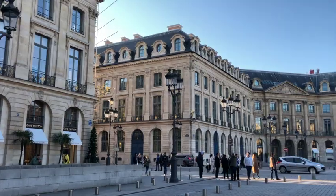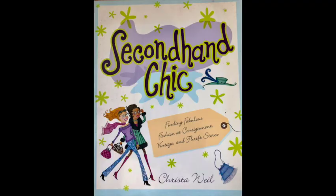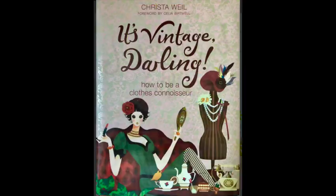I was recently in Paris and thought it would be fun to tour these very same streets to see exactly which houses still remained. I'm the author of 2 classic books on vintage fashion, Secondhand Chic and It's Vintage Darling. I'm a huge fan of the luxury, affordability, and in this case, amazing fashion history in great vintage scarves. I'm so happy to share what I know with you.